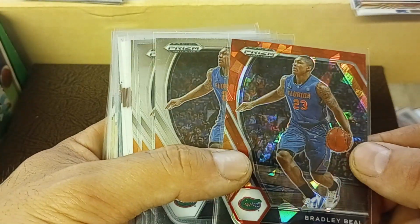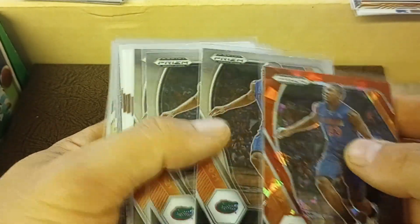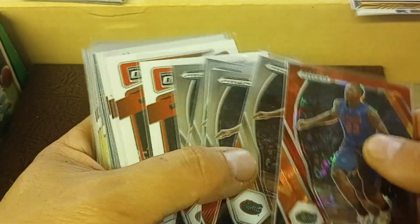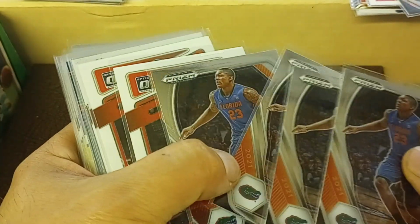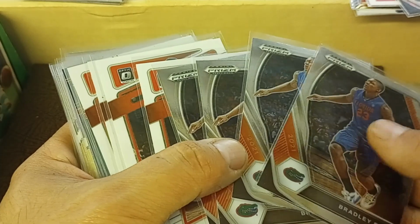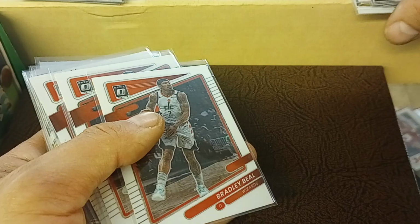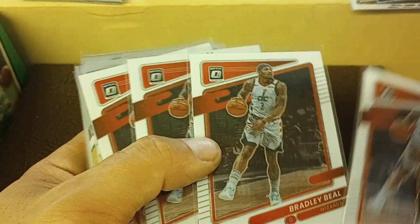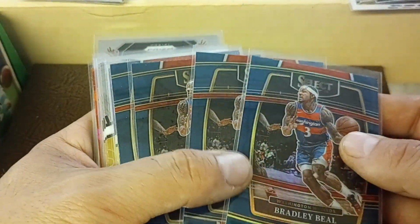Chronicles. This again is a parallel of some sort. And I'll have to sort of look into what I'm keeping and what I'm not keeping. But obviously you see here, there's 4 of these. So I'll sell these either individually or as a lot to just recoup the money. And then I get to keep whatever cards I want. Bradley Beal's probably hot right now only because that seems to be how this market goes. When there's a trade or movement of a player, they sort of get hot for a minute.